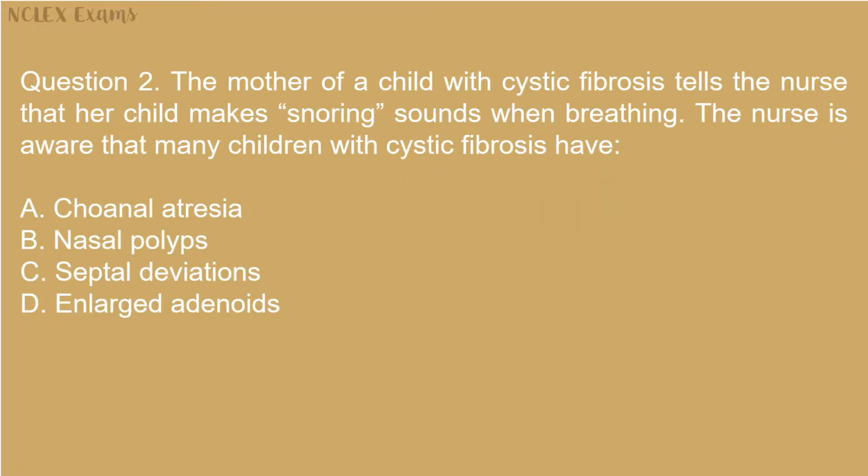Question 2. The mother of a child with cystic fibrosis tells the nurse that her child makes snoring sounds when breathing. The nurse is aware that many children with cystic fibrosis have: A. choanal atresia, B. nasal polyps, C. septal deviations, D. enlarged adenoids.